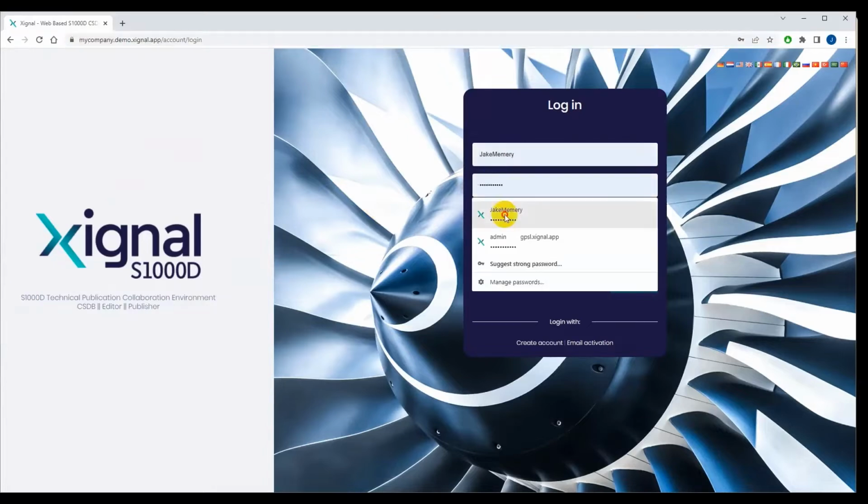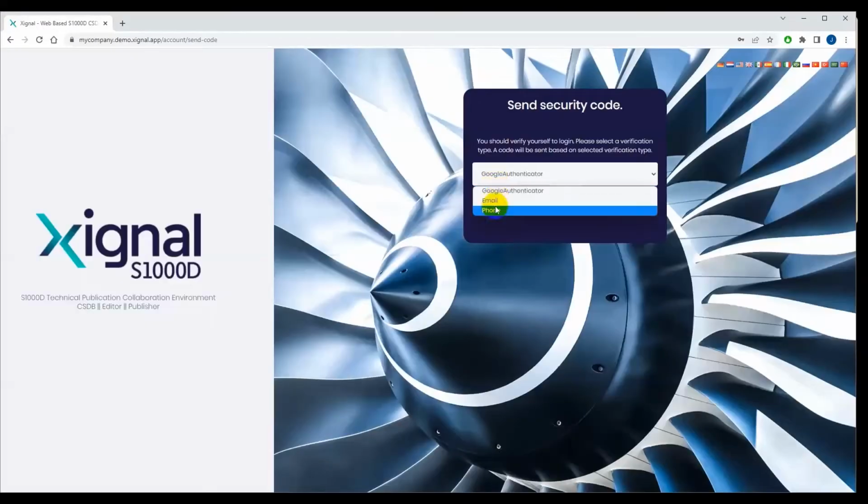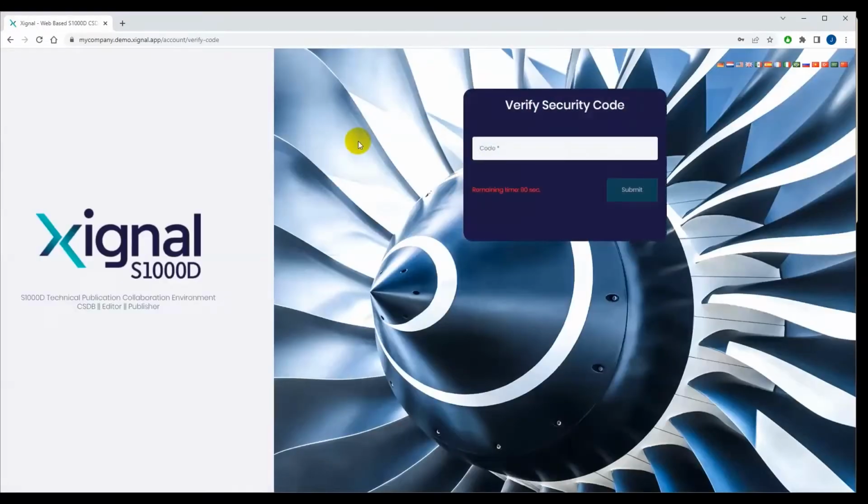Okay, so let's log in. I'm just logging in as me, and I am a super user for My Company. So we've got two-factor authentication enabled by default, which means that we just have to type in a code here, which I'm receiving via text now.